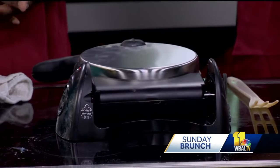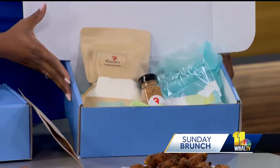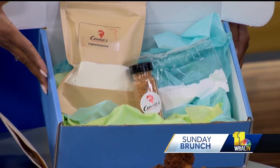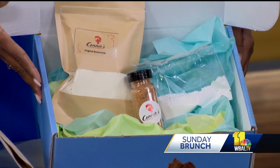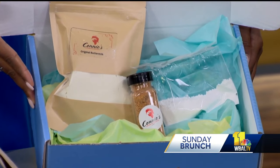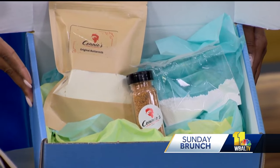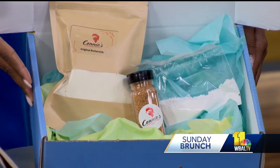That got really popular during the pandemic too, being able to do things like that. And this is a kit here. So what's involved in the kit? The kit provides just about everything you need to make the waffles at home. You still have to buy your eggs, the buttermilk, and the butter, and we provide instructions in the box, but it comes with our batter and seasoning to make chicken or shrimp. Any protein that you like, we have seasoning for that. What a great Christmas gift too. Amazing Christmas gift and also an at-home brunch kit.